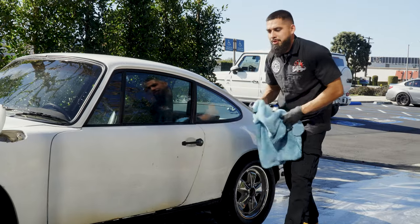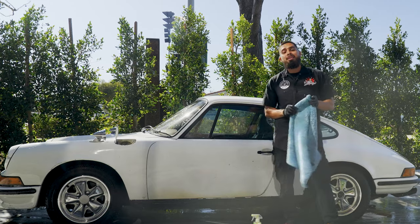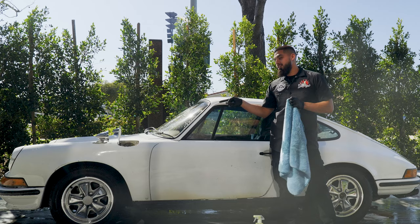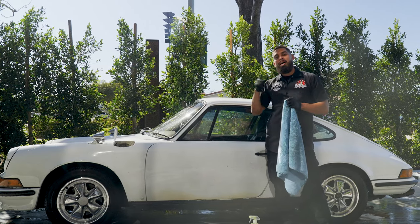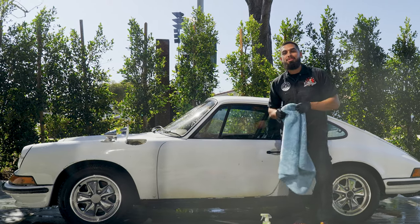Now, it's just time for me to finish up the rest of this car, drying it up with Lucent Spray Shine, and then once we're done with that, we also need to get the intricate areas where I didn't want to get it wet, such as under the hood and in the engine bay. I'll be right back with you guys to get into the intricate areas with Nonsense Super Cleaner and our Porsche detailing brush.